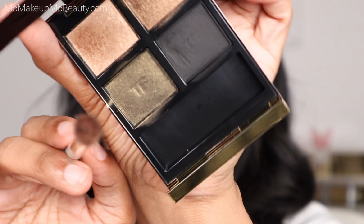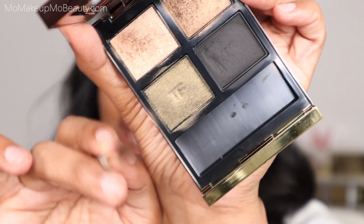Shall we create another look? Let's go into the black. And look. I'm not getting any fallout from the black. Yay! So I don't have a lot of product on here. I want to make a soft wash of that black shade all over. Okay.